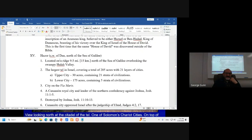Hazor, southwest of Dan, north of the Sea of Galilee, located on a ridge 9.5 miles north of the Sea of Galilee, overlooking what used to be the swampy Hula Valley. Now, let me just mention the Hula Valley. In many of your Bible maps, you'll see between the Sea of Galilee and the Dead Sea another body of water, and it's labeled as Lake Hula. There never was a lake there.